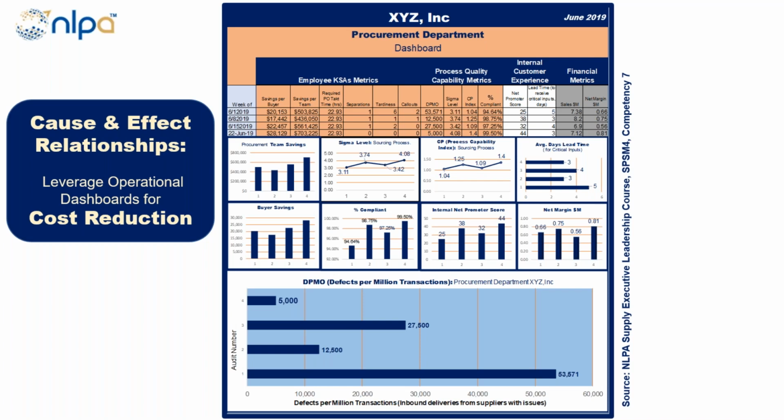So in this particular dashboard, we have the employee metrics, right? This is savings per buyer, savings by procurement team, and the purchase order takt time. That's another complicated measure that we could discuss at another time. But it's the rate at which purchase orders flow through a process. And then you look at separations, tardiness, call outs, and then you look at the process capabilities themselves. Remember, we went through the sourcing processes prior. We were able to measure the capability of those processes to deliver what they're supposed to deliver.